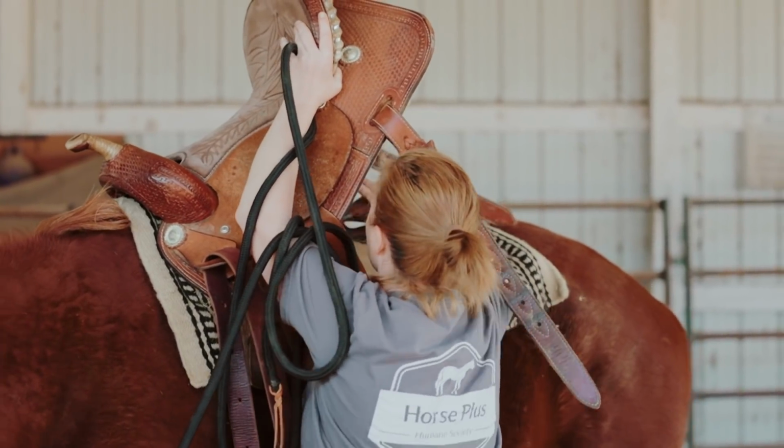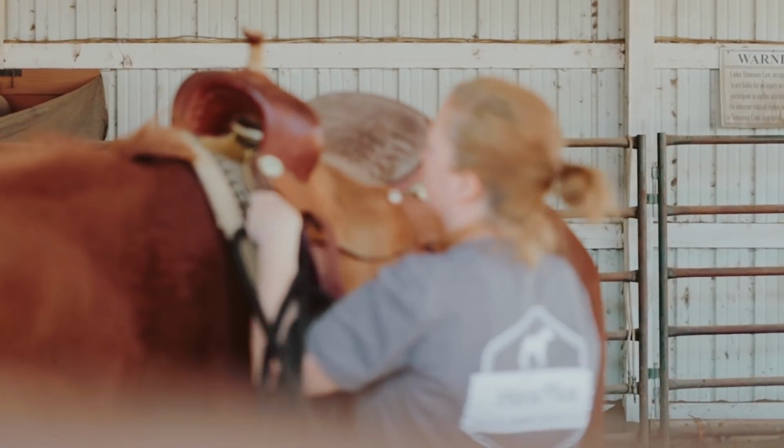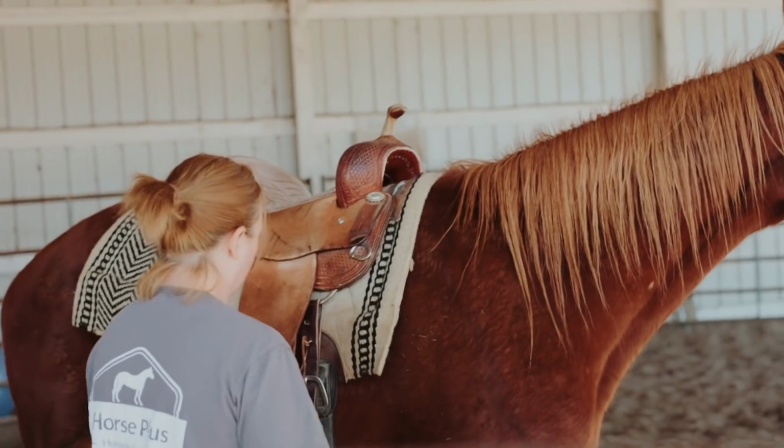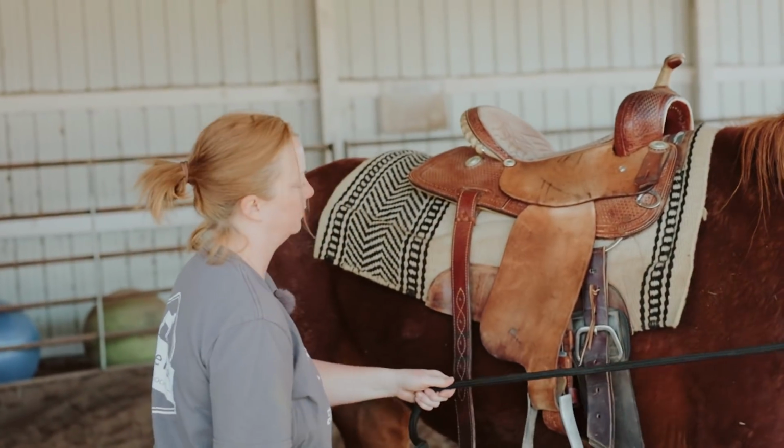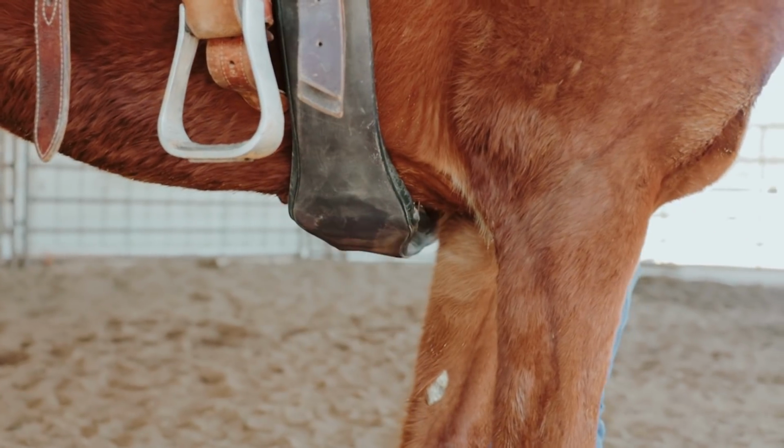So right now we're just seeing how she does with putting on the saddle and how she does when we are tacking her up. We want to make sure she doesn't move around or anything like that.